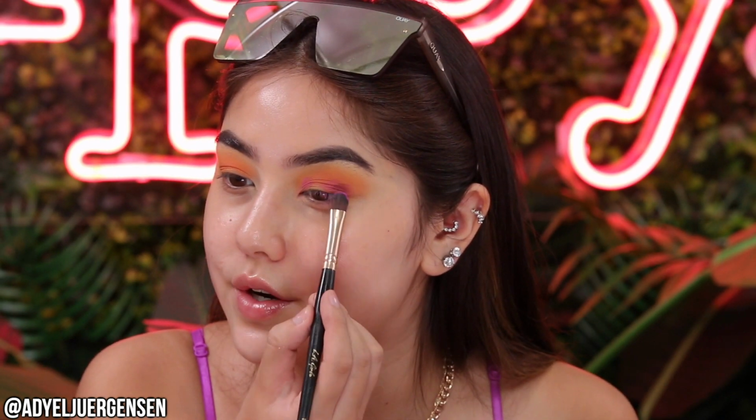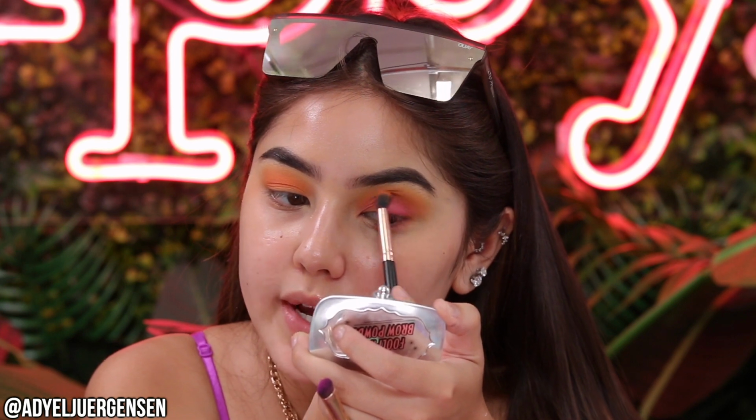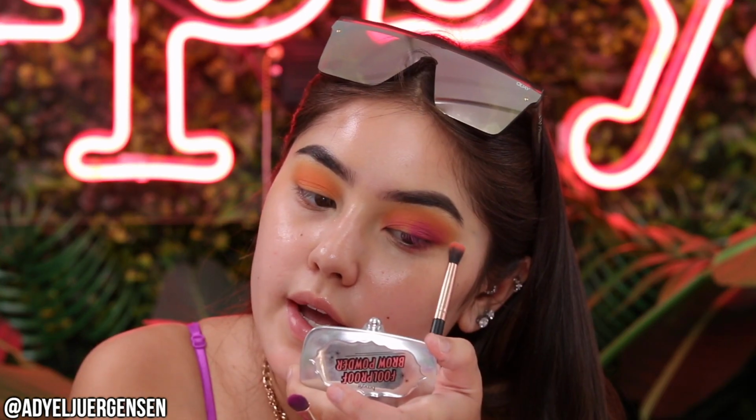So we're gonna cut the crease eventually, but I'm just going to pack this on the inner and the outer corners. And every time I pack some, I'm gonna go back in with the orange brush to blend. I'm also gonna take the hot pink underneath, make this pop a little bit more, but I really want this look to match my outfit perfectly. I'm also starting to add this purple from the Take Me Back to Brazil, and I just go ahead and pack and blend.